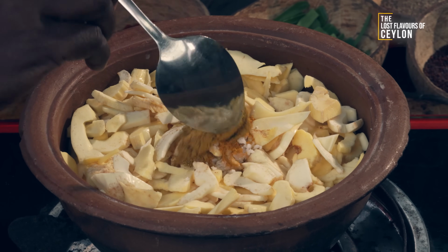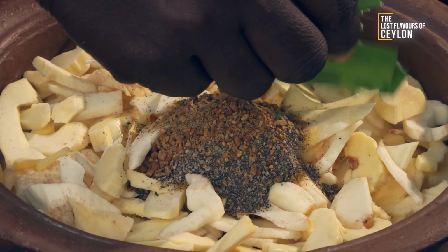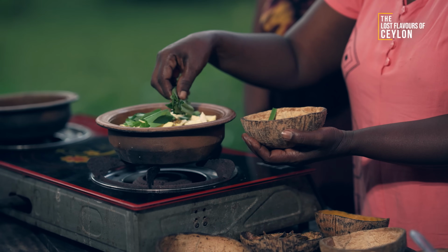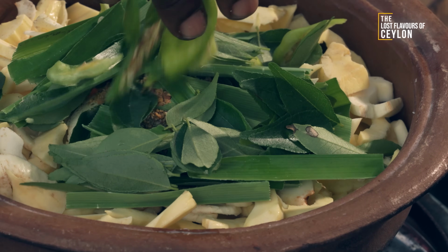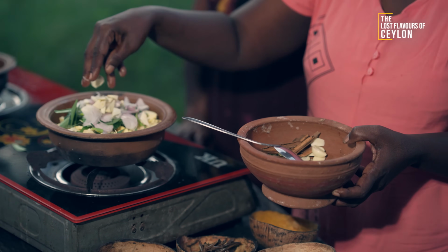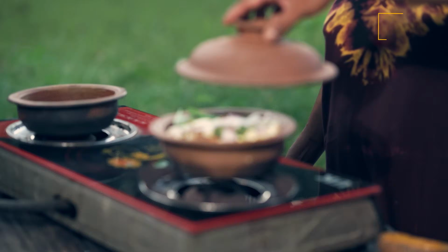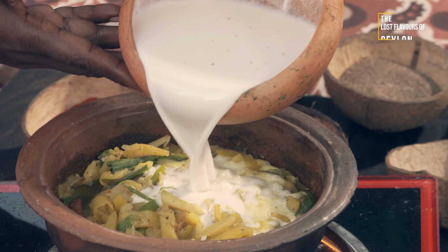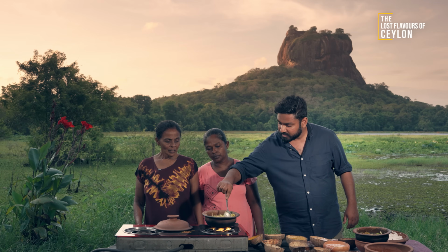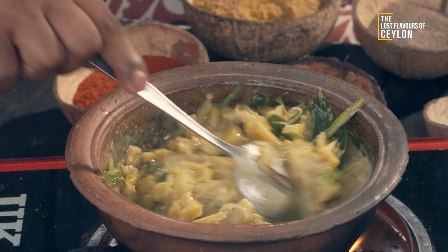With the help of Nanda and Shriyalata, who volunteered to cook with us, we will be recreating a century-old supper. They will be making pol roti, a form of flatbread that is still enjoyed by Sri Lankans across the island. Turkey berries and jackfruit curry are the accompaniments for the evening. Naturally, the ancient Ceylonese would prefer a quick energy boost after coming home from a long day. And pol roti provides just that.